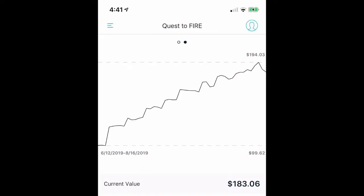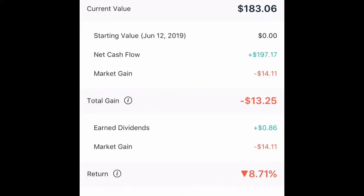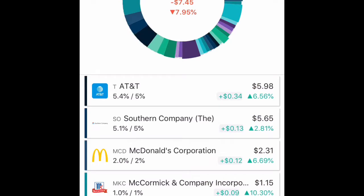Y'all can tell by looking at this graph, when I put my $10 in every Monday, it jumps up a little bit, but at the very tip top there, you can see where it's starting to go down pretty steeply. Is a recession coming? Some say yes, some say no. It just goes to show you that nobody really knows what the market's going to do. More red, but hey, on the plus side, at least I earned 86 cents in dividends, right?